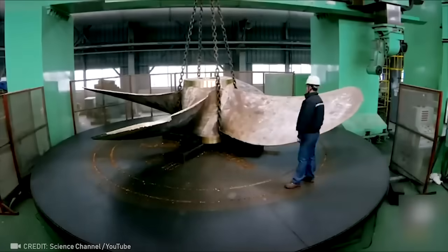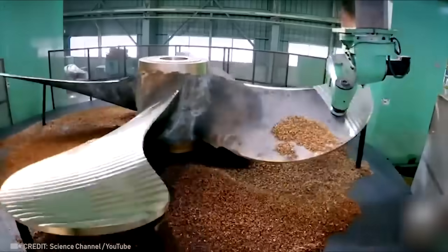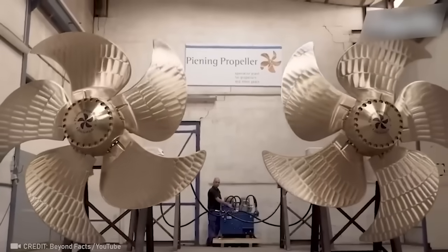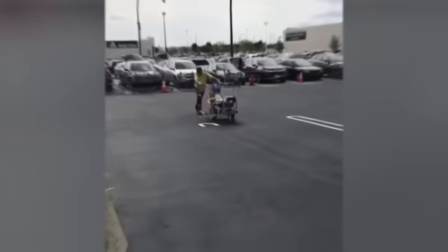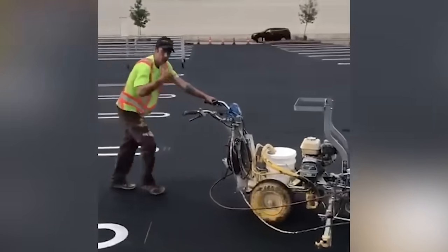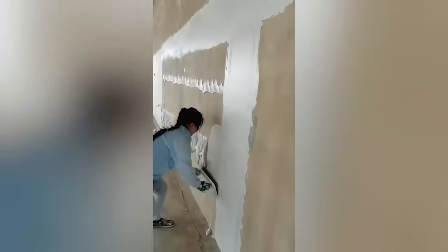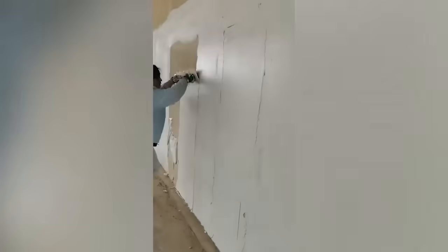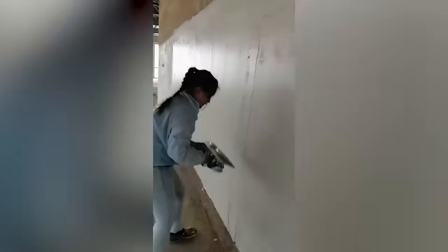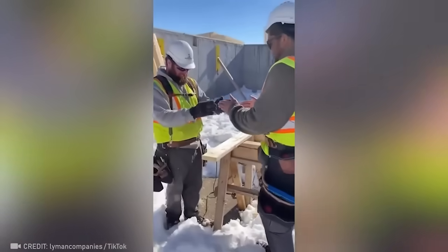You know you're a top-level welder when you're entrusted with making a giant ship propeller. Here's more proof of that. 1, 2, and the wall is perfectly plastered. Believe me, these guys are so experienced that they can afford to take measurements like this.